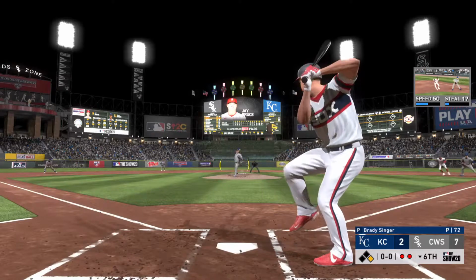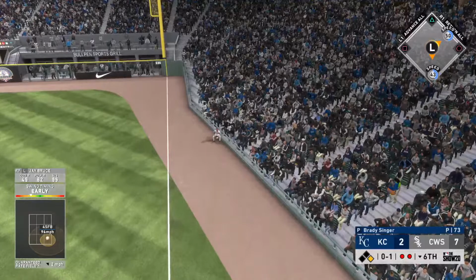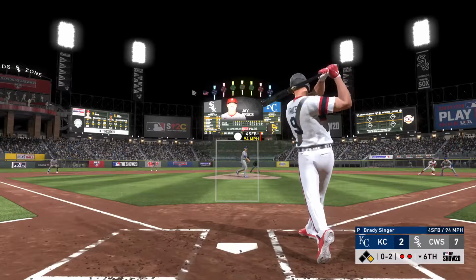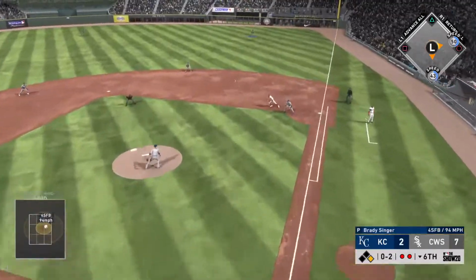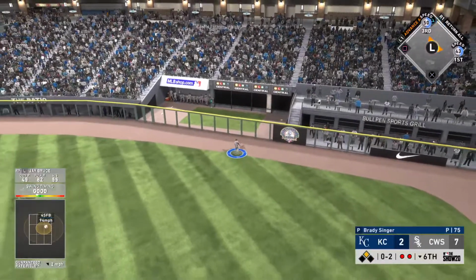In now, Jay Bruce. There's a swing and a high deep drive headed for the right field corner. And that's going to wind up hooking just a bit foul, so a missed opportunity there. Oh, he looks like he's toying with him here. It's 0-2. It's not easy to get your barrel to a pitch that high.